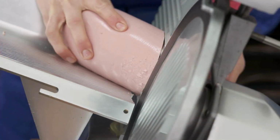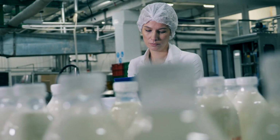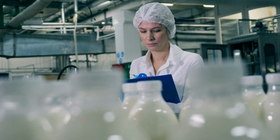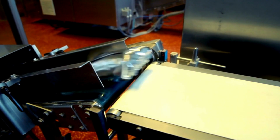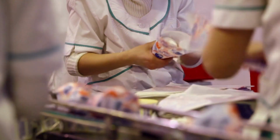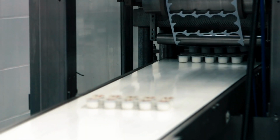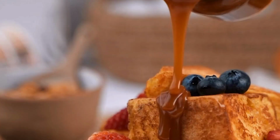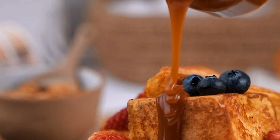Many processed foods contain high amounts of unhealthy ingredients such as added sugars, refined carbohydrates, unhealthy fats, trans fats and saturated fats, sodium, which is salt, and artificial additives. These additives enhance the flavour, the colour, the texture. These are added to foods so they will have a longer shelf life and prevent spoilage.